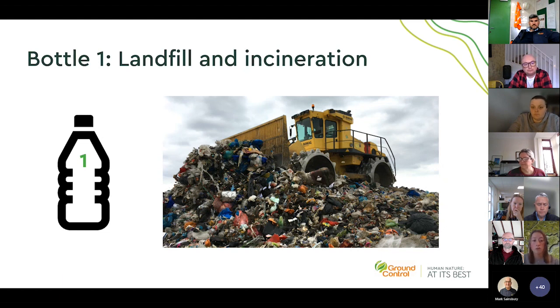And for bottle number one in this scenario, it's going to enter landfill. It's going to be compressed under lots of weight, and it will very, very slowly start to decompose. So that's the 1,000 years we're looking at for it to fully decompose, if at all.